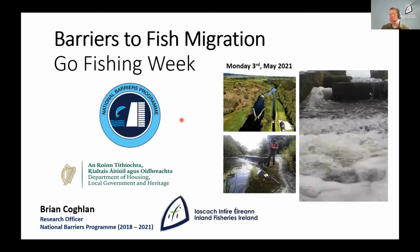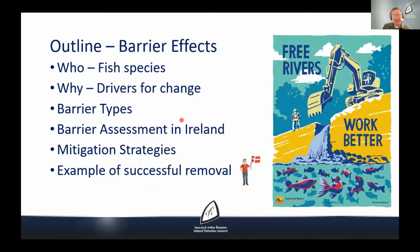So for this presentation, I want to outline the effect of barriers on fish and the habitat, more importantly, the habitat, because without habitat, there can be no fish. What species I'm going to talk about, the species that are mostly affected, and it affects all species really. Why we're thinking about removing these structures, the barrier types that we do look at and survey, where we are in terms of barrier assessment in Ireland, and how we're moving on with that. Things we can do to make things better, the mitigation strategies that we can employ to make passage better for these fish species, and an example of a successful removal from Denmark there.